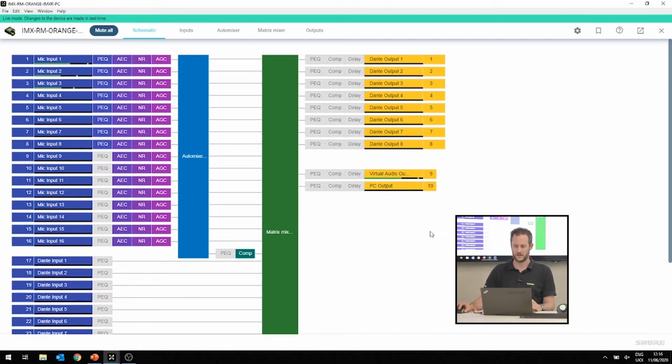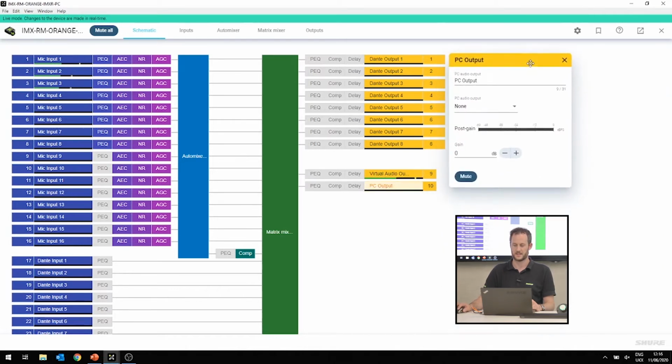From the output side here, we would be using the PC output because we don't have any dedicated loudspeakers in our system. And here we can select any output devices which show up on that PC.